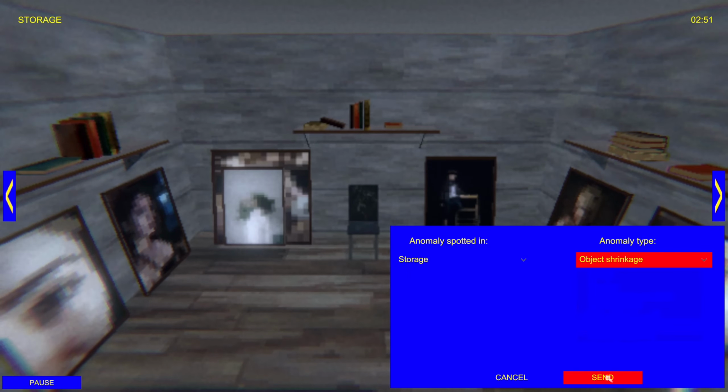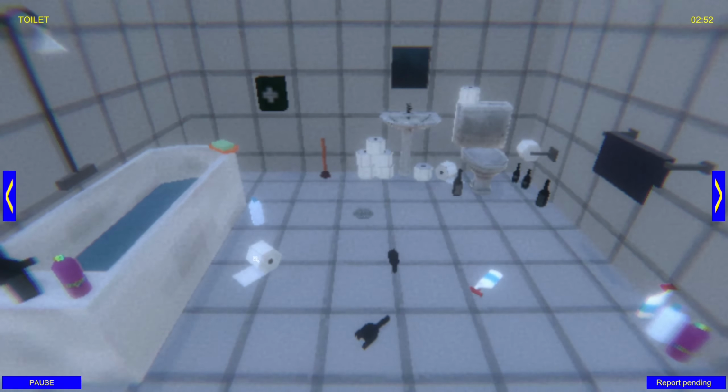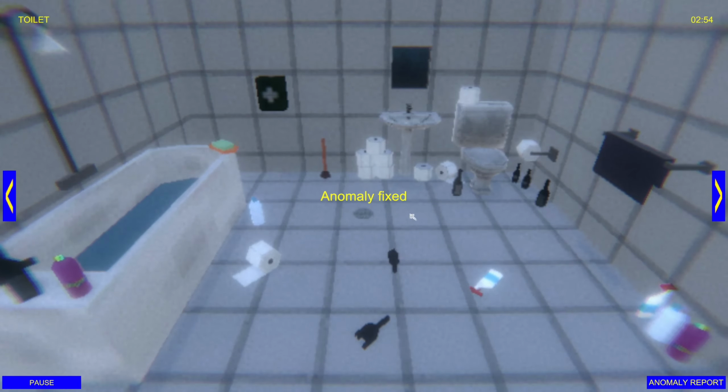Object shrinkage. You can like watch it get smaller. Would it disappear at some point? That would be really mean. Okay, luckily I looked at that a little bit longer. That helped. Well, great. Now I'm paranoid about things being as big as they should be.